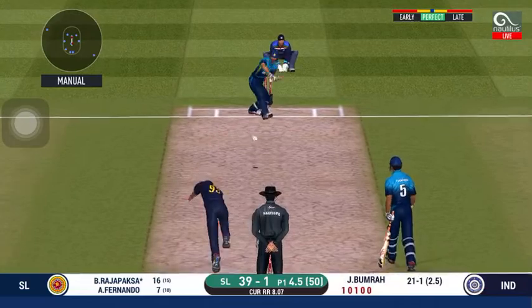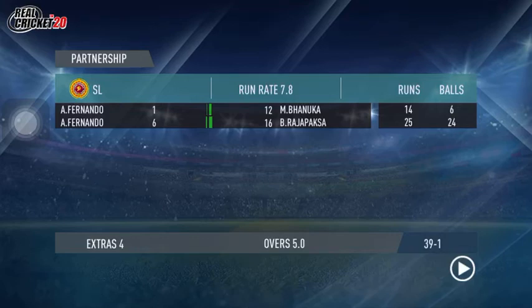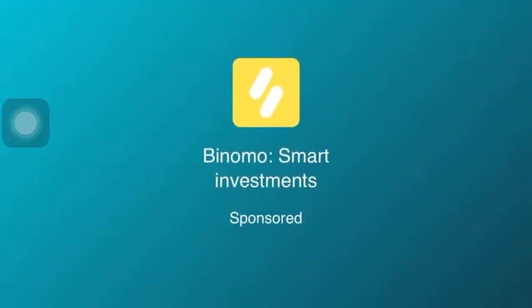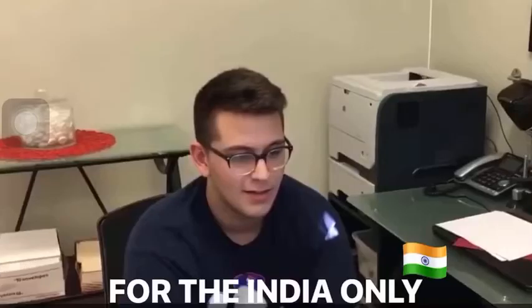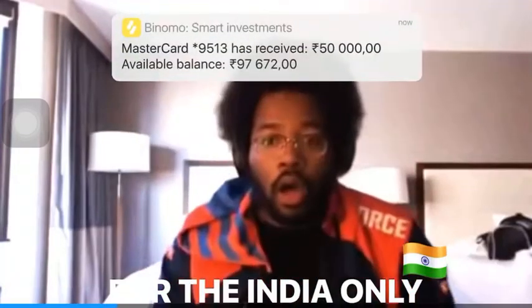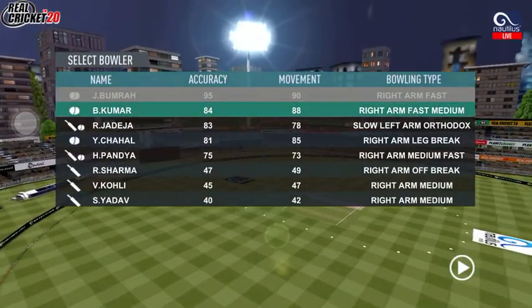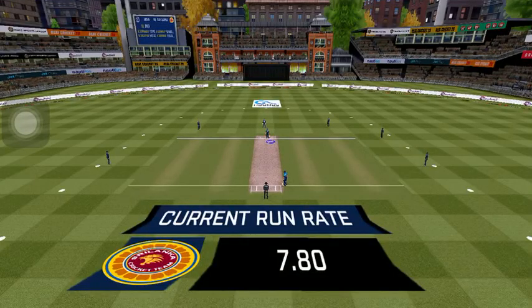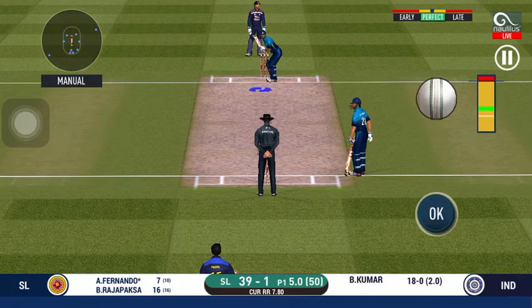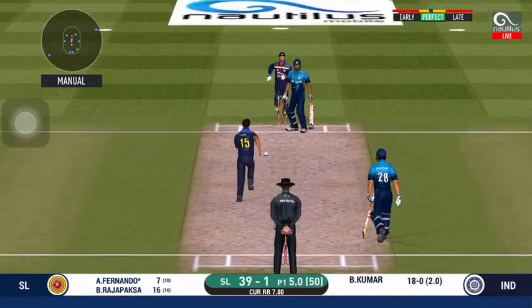Here is a fielder at deep extra cover. The bowler is bowling from his favorite end. He is unlucky there and once again hit straight to the fielder. He is arguably one of the best hitters in world cricket. That's hit straight to the fielder. Looks like a lot of slower balls coming.